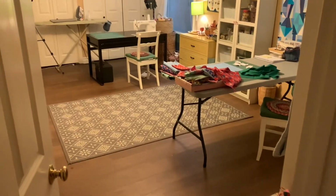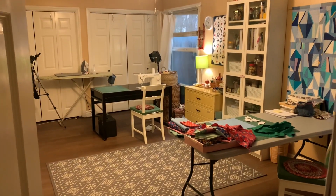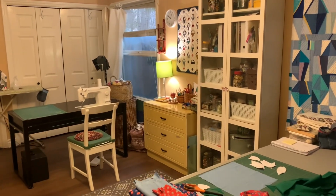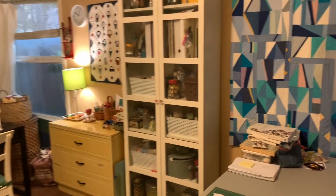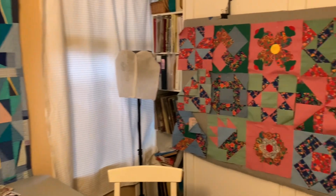My sewing room is at the end of a hall, and I am very fortunate to have a dedicated area for my sewing and crafting. It used to be in the dining room, which was also great because I could almost cook and sew at the same time, and I enjoyed being able to kind of multitask.